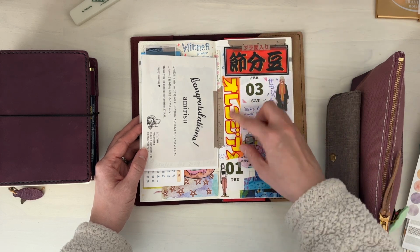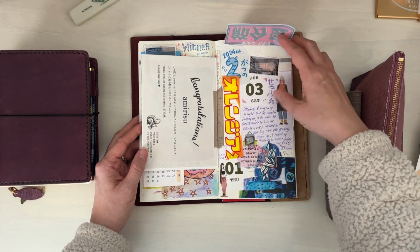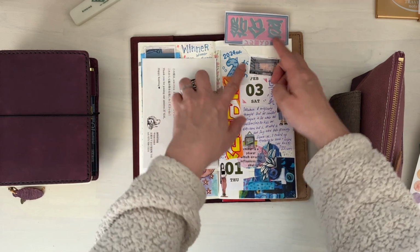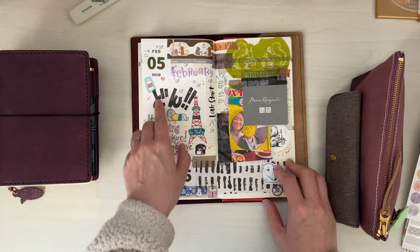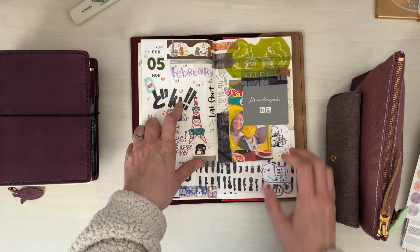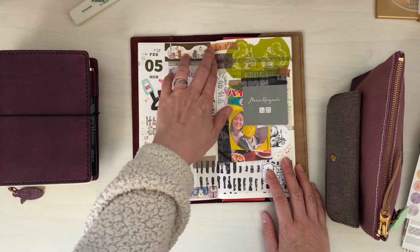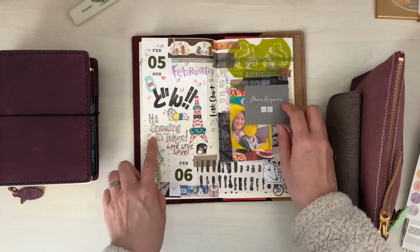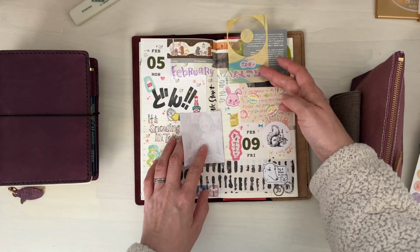This is also cut out from packaging. It was setsubun at the beginning of February. This also, once again, is from the newsletter. This little stamp that says Dong, I got a stamp done at the Tobichi store, the Hobonichi store in Tokyo. And yeah, it snowed. I was so happy to see that it finally snowed in Tokyo.